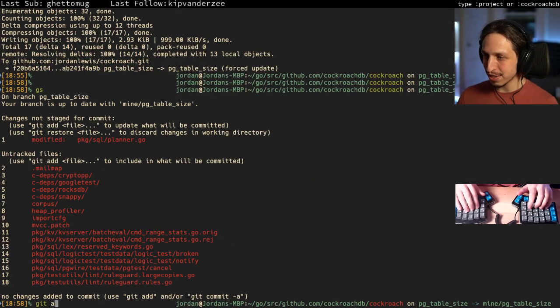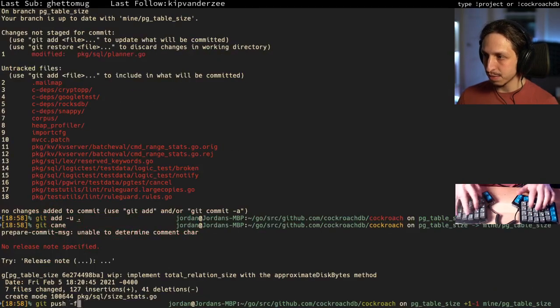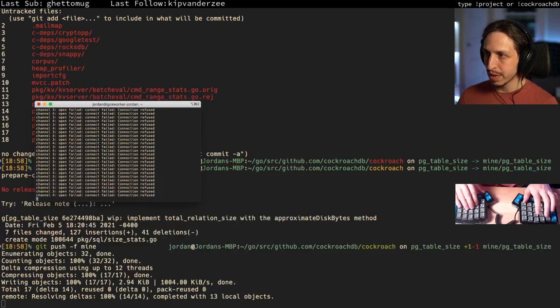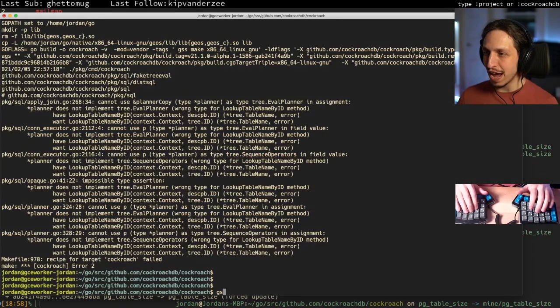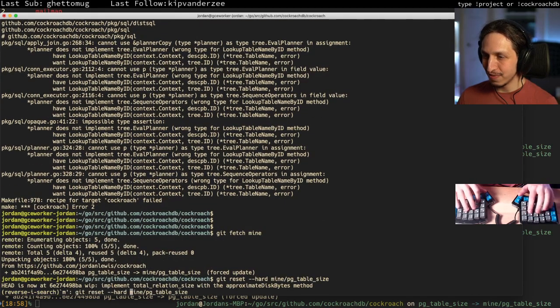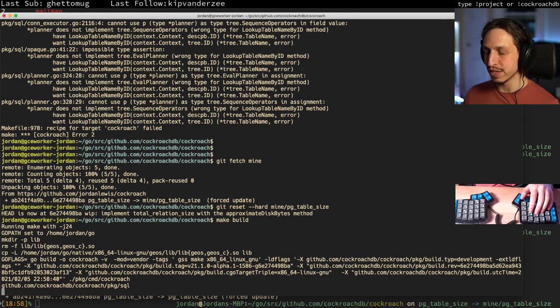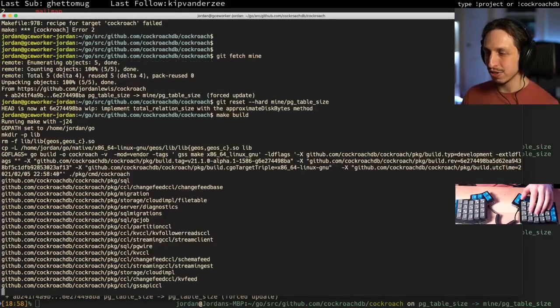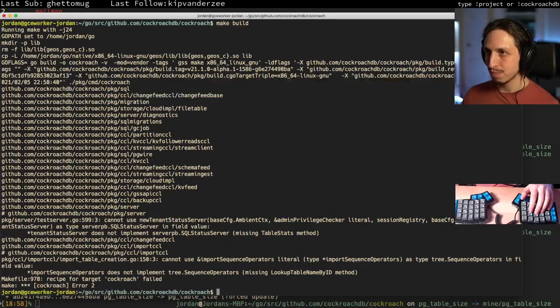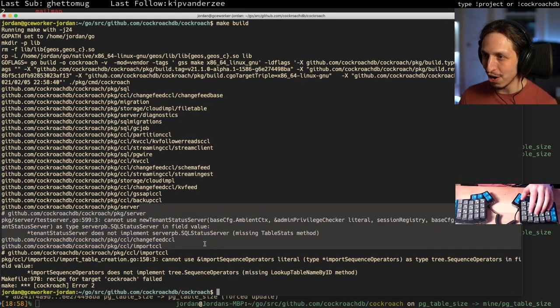Okay, so using our skills, we're going to do git add -u dot. We're going to do git commit --amend, git push fmine. It's like a 5 command workflow, you guys. It's not great. It's not great. We can do speed runs of this. Speed run. Update code. Push code. Pull code. Compile code. Speed run.